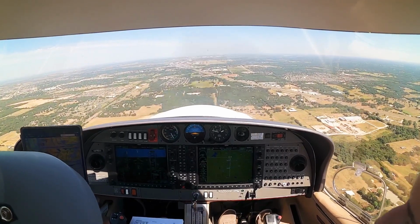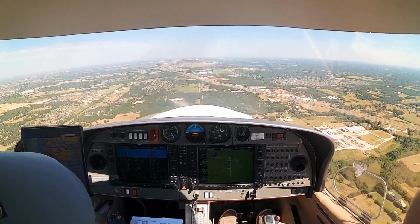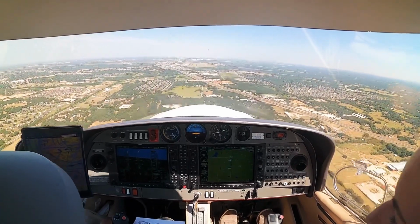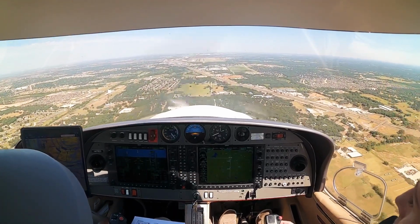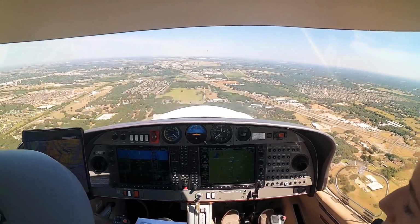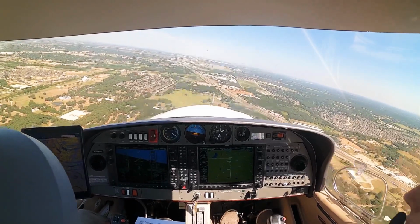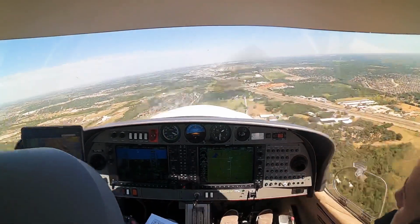Diamond 478 Delta Sierra, we're past the outer marker inbound. Roger. Go ahead and start your circle to the east. Opposite direction traffic departing runway 18 right is the assessment. So let's go visual. Circle east and we're looking for that traffic. 478 Delta Sierra, east.